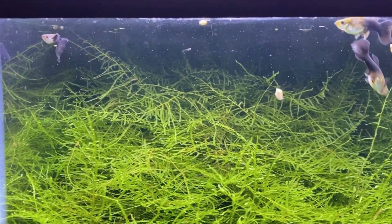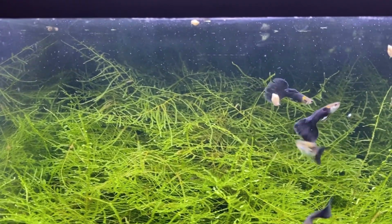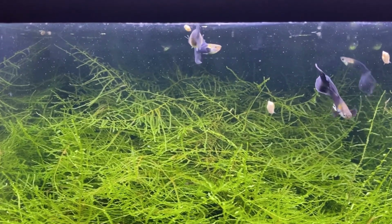Up next are some half black purple breeding trios that I've selected. These are really just starting to produce for us, so we should have these in stock soon.